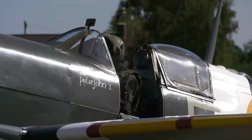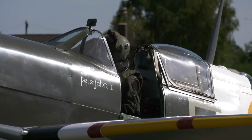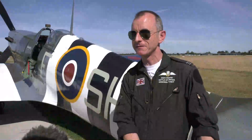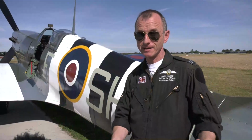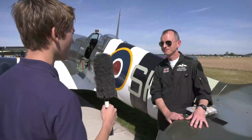Well, how can I start? It's absolutely the best privilege in the world. It's an extremely privileged position. I never in a million years thought I'd ever get to fly a lovely machine like this, let alone as a current RAF pilot as well. So it is my boyhood dream. It really is. Okay, so how easy is it to fly a Spitfire?